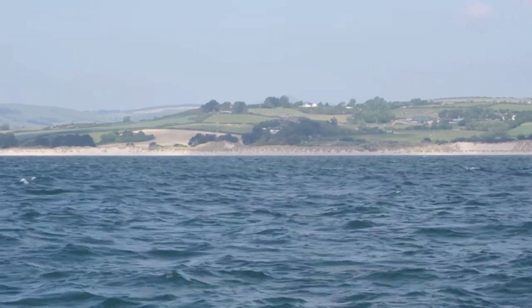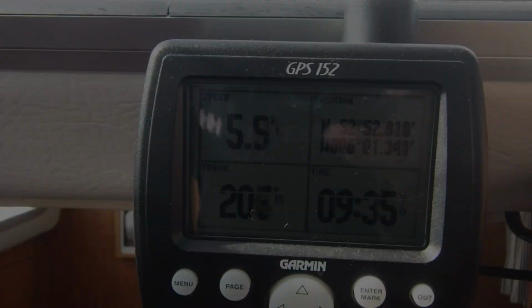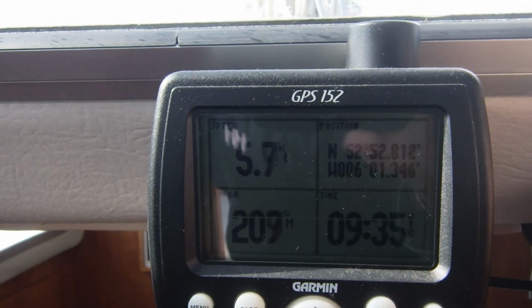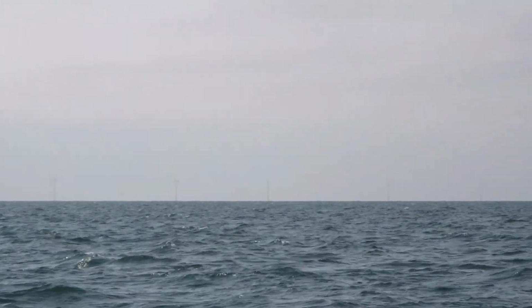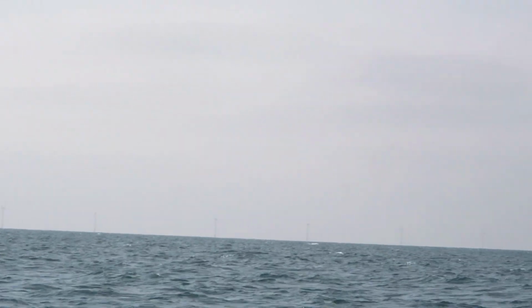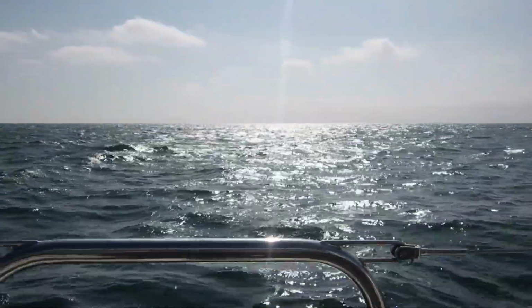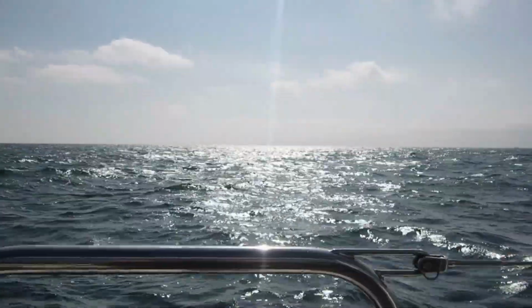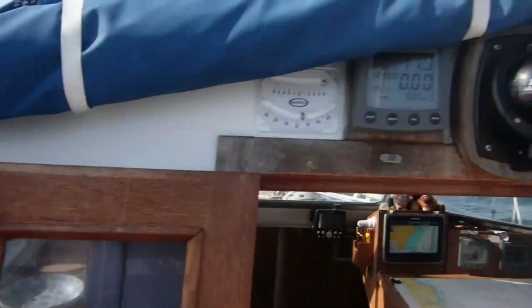Passing plenty of nice long beaches along the way. I'm sure they'd be full of holiday makers later on in the day, and even more so if the wind wasn't coming off the land. Pace is picking up over the ground a bit, and see these windmills. When we get to the last windmill we start working our way in. So that's how quick the passage will be, and that's how nice the sea is. A lovely, lovely morning for a very short passage.